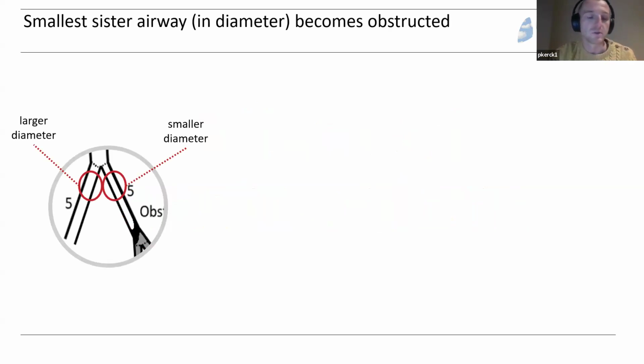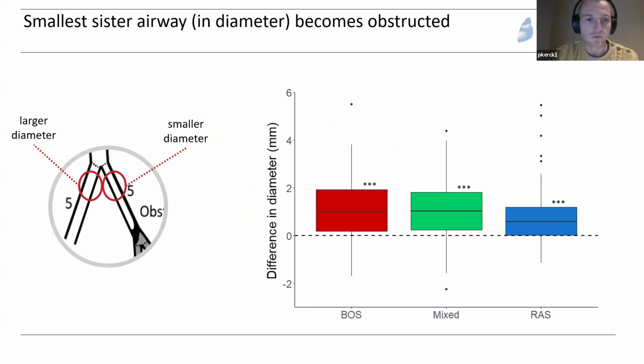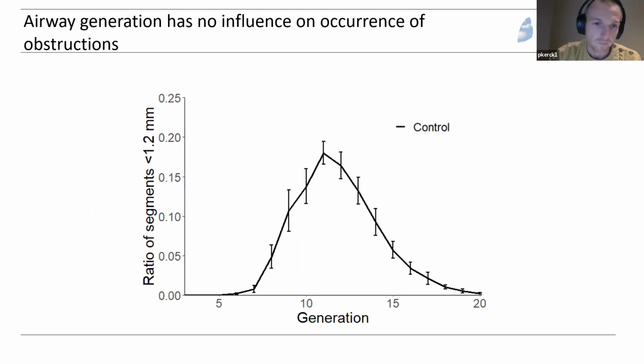If one branch bifurcates, we often do not get two perfectly similar branches, right? And I found that the branch with the smaller diameter was preferentially obstructed. And this is the graph of that, all right? So it seems that the smaller the diameter of the airway, the higher the risk of obstruction.